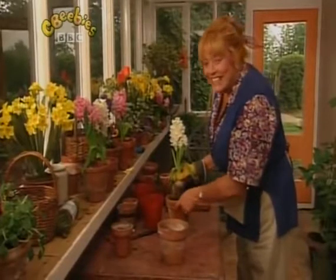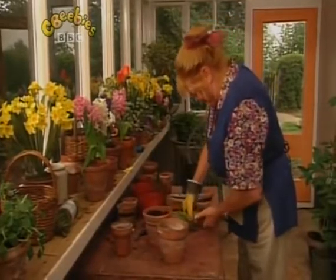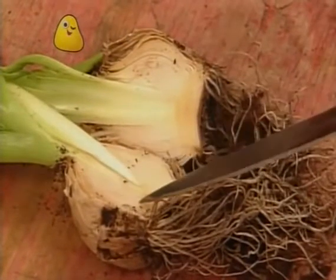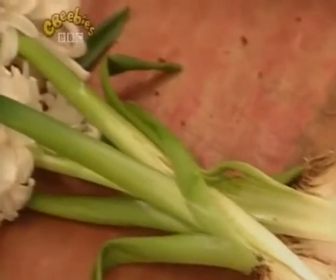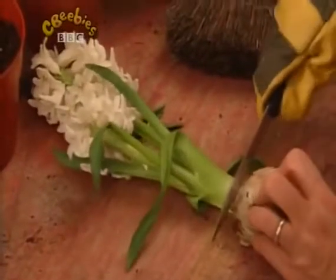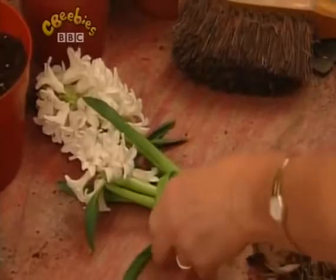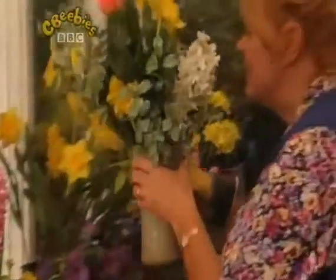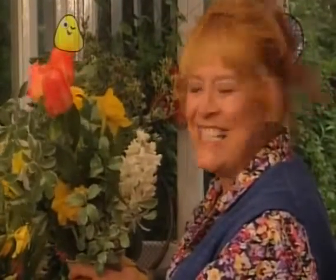We'll have a look inside it. You mustn't do this. You might hurt yourself. It looks like an onion inside. The water and goodness are stored in here, ready to feed the plant and help it grow. So the plant's got its own little lunchbox. Lovely scent.